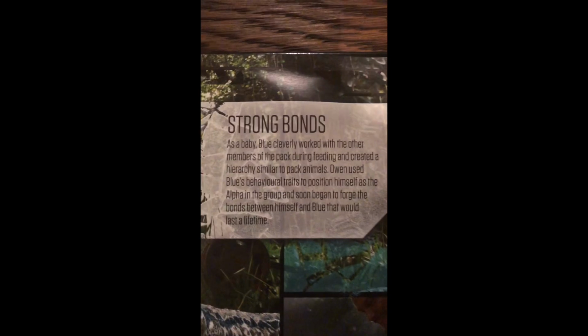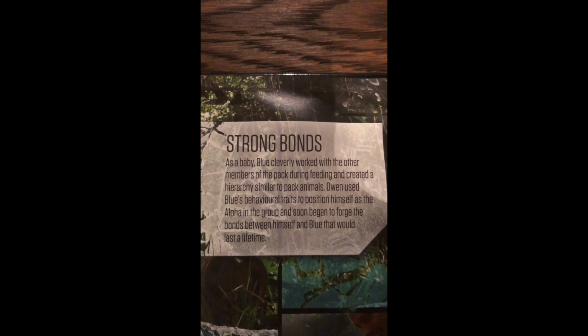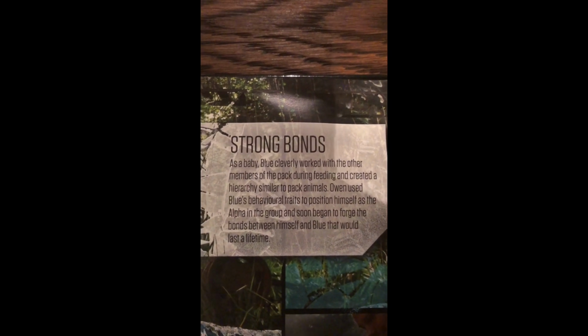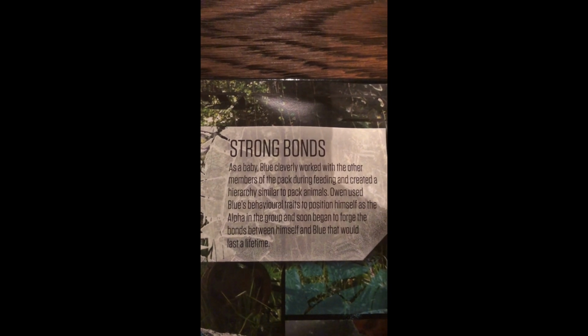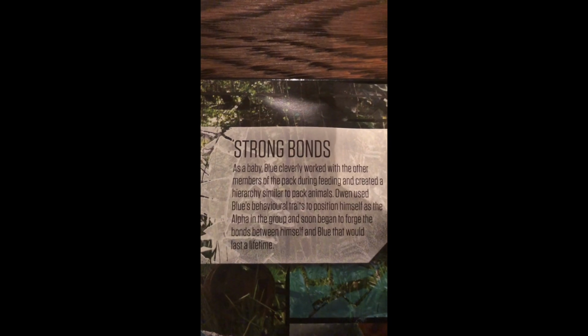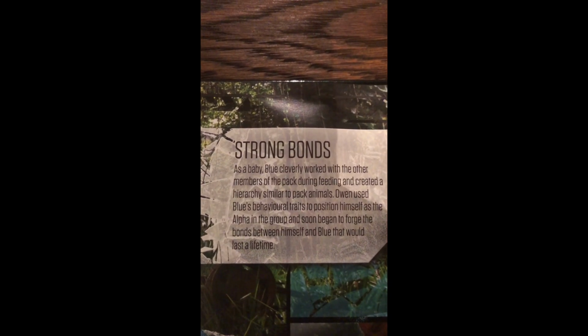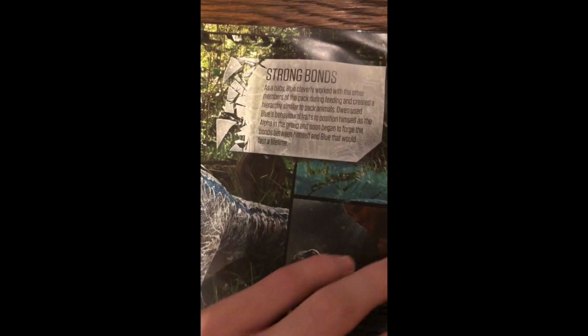Okay. Strong bonds. As a baby, Blue cleverly worked with the other members of the pack during feeding and created a hierarchy similar to pack animals. Owen used Blue's behavioral traits to position himself as the alpha in the group, and soon began to forge the bonds between himself and Blue that would last a lifetime. But anyways, off to the next page.